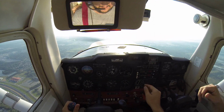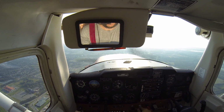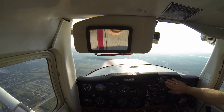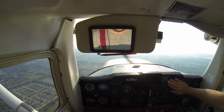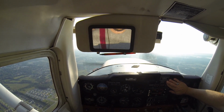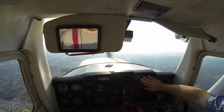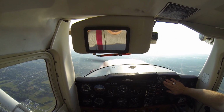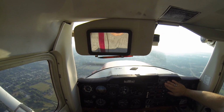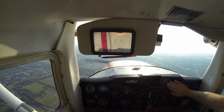Now, level out. We're abeam our numbers. We need to pull out our carburetor heat. Reduce our power to about 1,700. Don't look at this gauge. Look out in front of you. Just reduce the power. Okay. Hold the nose until we're at flap speed. Flaps 10. Now, lower the nose. We want the nose to come down. We're starting our descent.